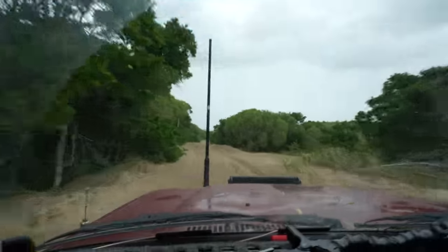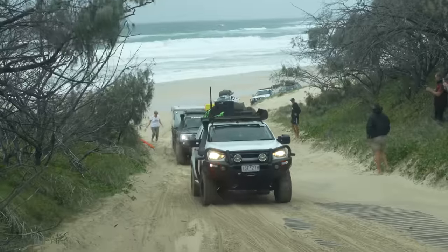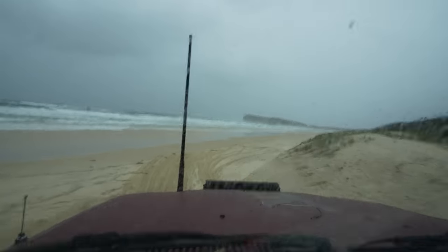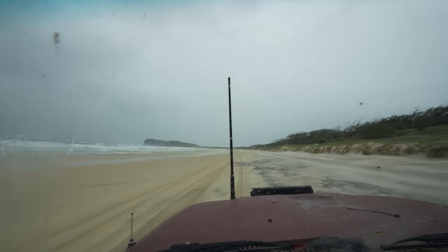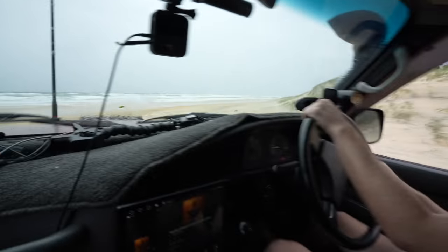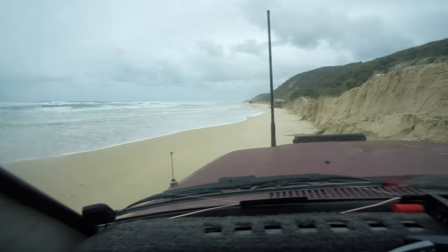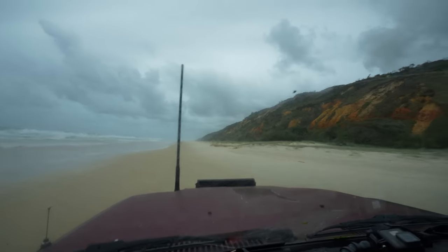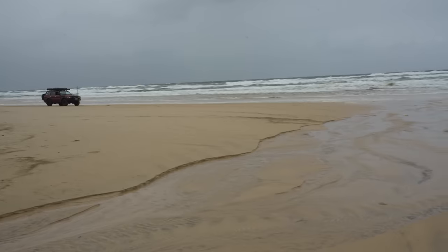We then began tracking southwards and noticed there was a lot of traffic coming the other way. At this point, I thought maybe just because it was a Friday, it was getting busy. But later I realized there's actually an annual four-wheel drive cleanup being held that weekend, run by a bunch of different four-wheel drive clubs. There's a big van coming, hey. As we pushed south through the Indian Head bypass track, the tide was coming up fast. Oh god, that was close. Today's plan was to catch the barge at Inskip Point, but with the weather turning bad and the tide coming up, we had to rush to get there.